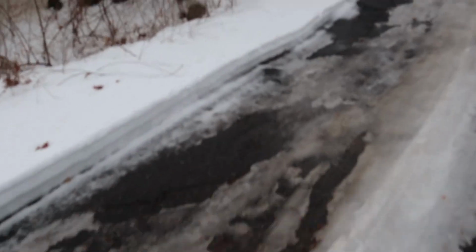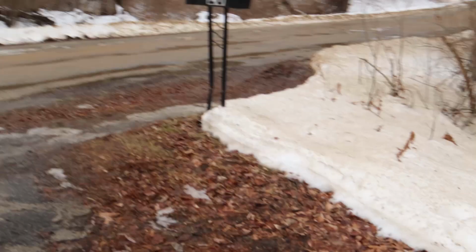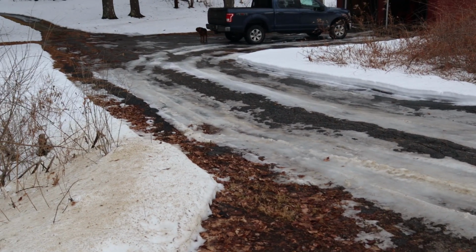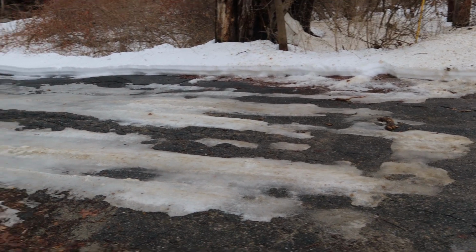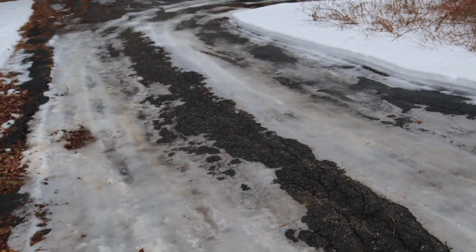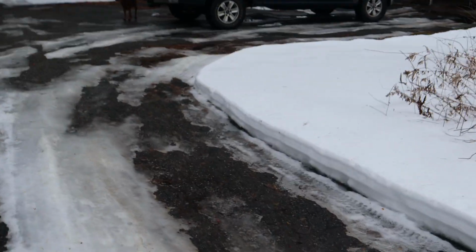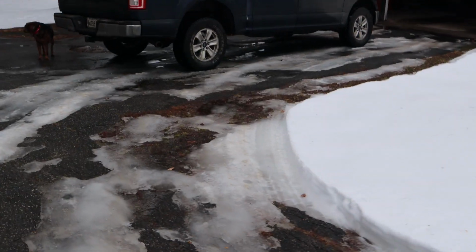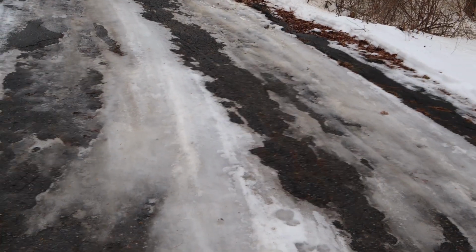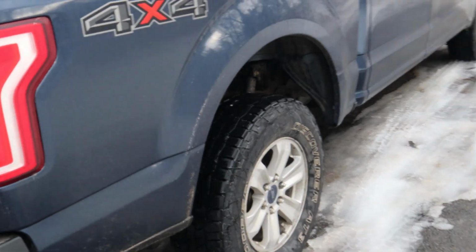But the point I'm making is that when I had the stock factory tires on the truck, trying to go up the driveway in the wintertime, I'd have to use four-wheel drive a lot of the time, and it's a fairly decent grade. It's not anything crazy, but it was enough so that I couldn't even pull out of my driveway when it was covered with ice and snow. With these tires on, I haven't had to put it in four-wheel drive at all to get out of my driveway. We've had a lot of snow melt, even though it's January, but this was completely covered with snow up until a few days ago, and these have performed extremely well.